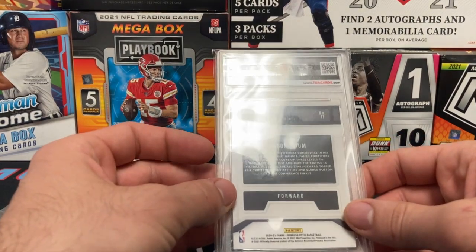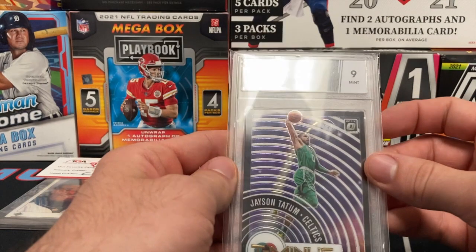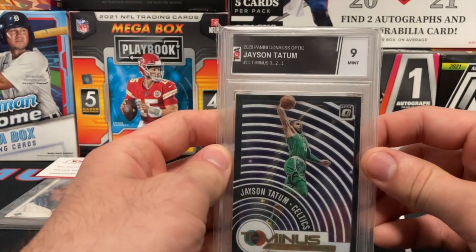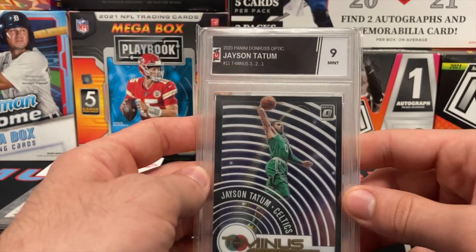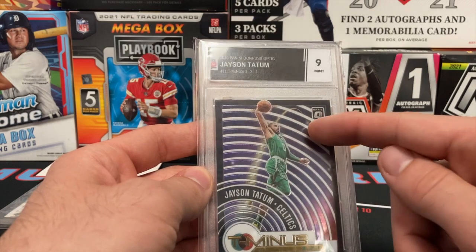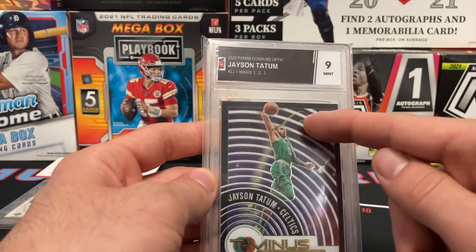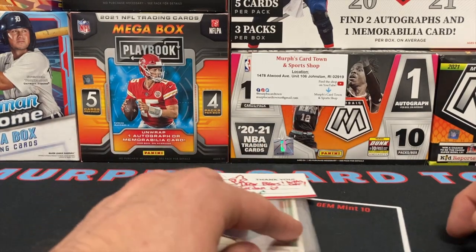And we have a Donruss Optic 2020 Tatum, though. That's a TGA 9 on the T-3, 2, 1 insert. That's a sexy card. I love that. Look at like the little shooting star right there. Oh, that's just super clean. Super duper clean. All right, before we do our last stack, let's get into this Ken Griffey Jr.